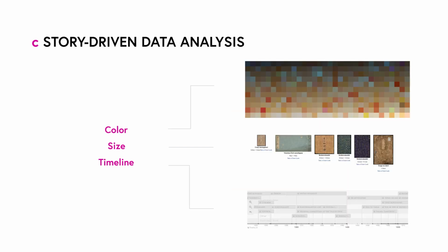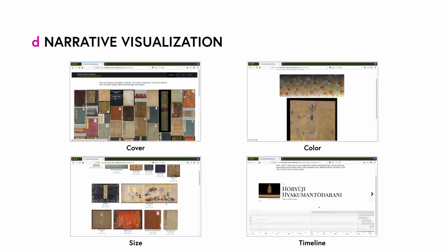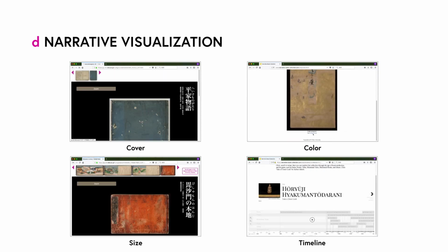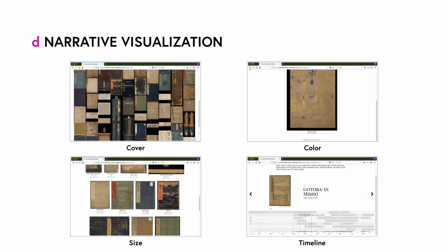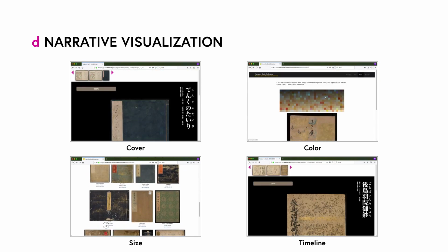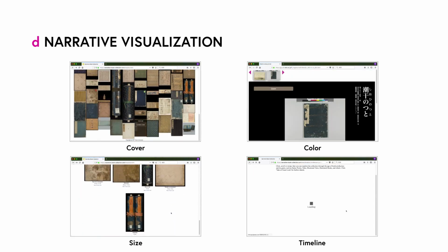At the story-driven data analysis phase, I worked on creating a system that enabled learners to be created according to the commands. Then, at the narrative visualization, I produced the visuals for the interface to stimulate learners to explore the books through cover, color, size, and timeline.